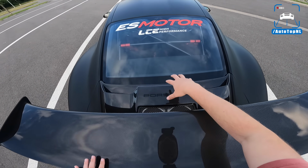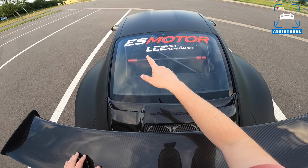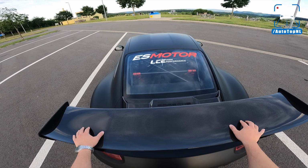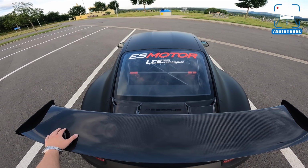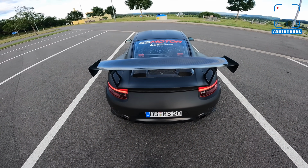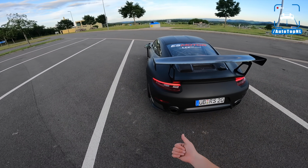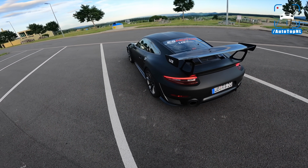So the 3.8 liter flat 6 bi-turbo engine that sits right there has been tuned by ES Motor and LCE Performance. Now, ES Motor, I've seen a lot of super quick, especially 991s lately, Carrera T's, Carrera S's, Turbo S's, stuff like that. ECU remaps like this car, but also turbo kits and stuff like that by ES Motor, and I'm blown away every time I see the data, I see the videos. They do some awesome stuff. Let me tell you, these guys are the next 9FF.